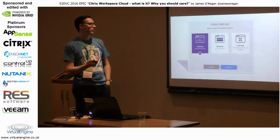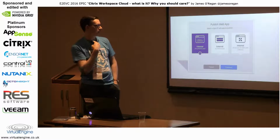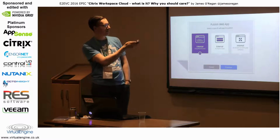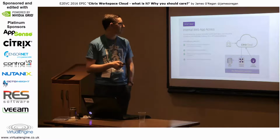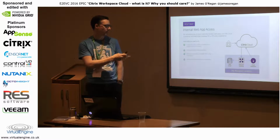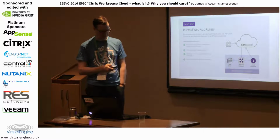So, in terms of publishing your web apps, you've got 3 options. You can do an external app, which doesn't require authentication. You can do an external app that requires authentication, and as I said, you can do your internal one, and then have them accessed via Netscaler Gateway. So with the internal one, you specify your resource location, where your connections are, give it a Netscaler Gateway, and then you can define your apps and distribute them to your users.